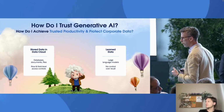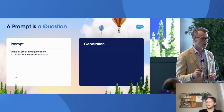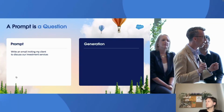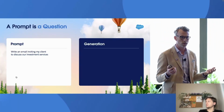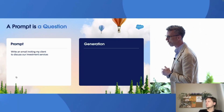Now, how do we solve it? Well, it all starts with a prompt. Now, prompt is a word you're going to hear a whole hell of a lot over the next couple years and months. A prompt, you've all done this probably if you've used ChatGPT. A prompt is just a question. It's the question that you're going to ask the large language model.